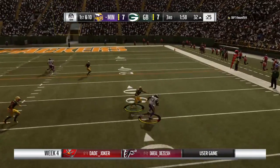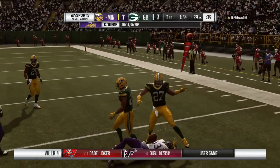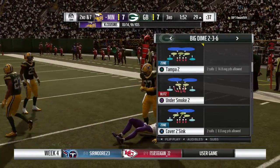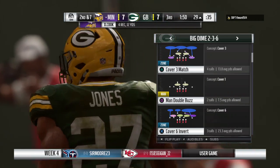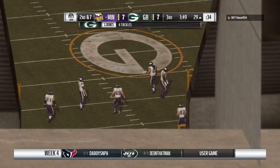Cousins again. Finding a safety valve here. That's complete. So a nice job to break the 1 tackle, but not much daylight after that as he's brought down. Call it a 3-yard gain, and it'll be a 2nd down.